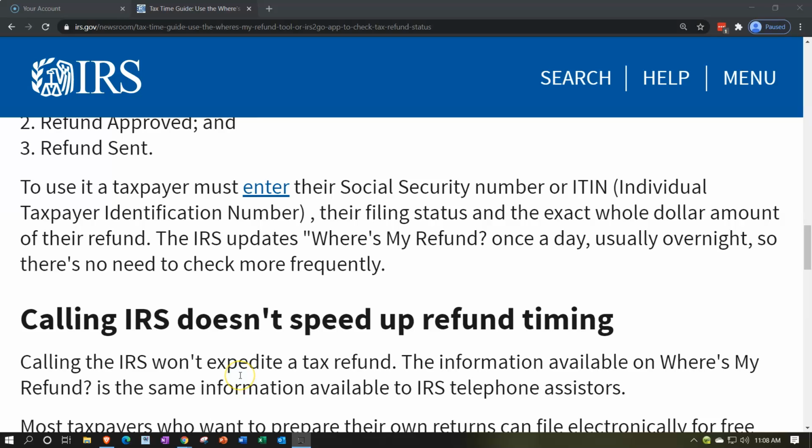So to use it, a taxpayer must enter their Social Security number, or ITIN, individual taxpayer identification number, their filing status, and the exact whole dollar amount of their refund, which you would get from your tax return.